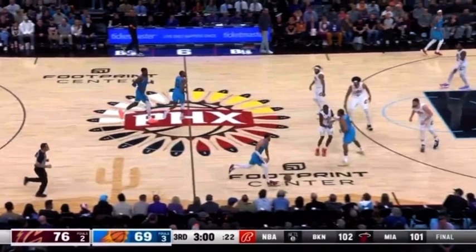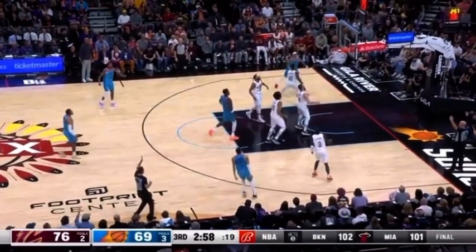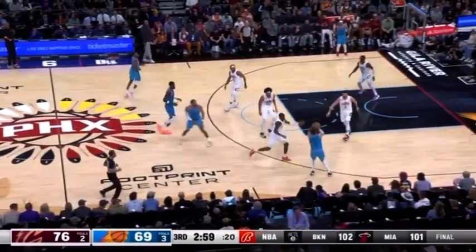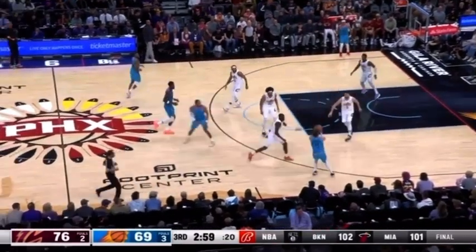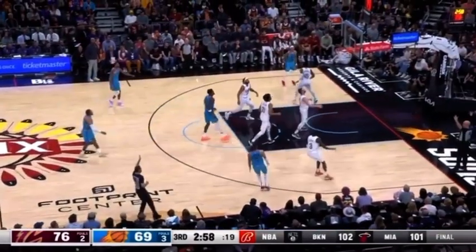So here we're going to see him coming down again, semi-transition. He's going to get a pistol screen from Ish Wainwright, and you can see Ish Wainwright's being guarded by Kevin Love. Kevin Love's at the near elbow. Kevin Love's in a drop. Or I'm sorry, Duane Washington Jr. sees this right away, and he just comes off with no hesitation. He's pulling up, and he's shooting 55.6% on pull-up threes since December 20th. So this is an extremely high percentage shot and one that he's extremely comfortable taking. And he just knocks this down within flow, within rhythm.